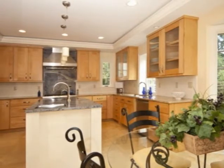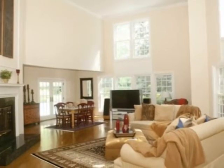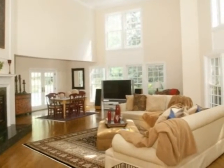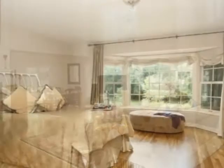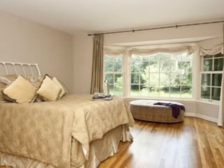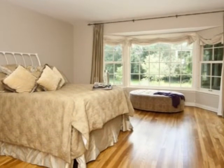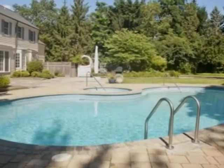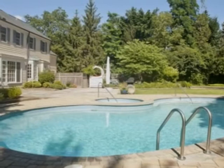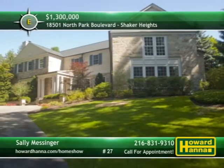and Gaggenau ovens. Walls of windows emit natural light to the 2-story great room, which combines a marble fireplace, built-in shelves, and a granite entertainment corner with leaded cabinets. In the huge master suite, a bay window overlooks the pool, while an oversized bath features double sinks, a large shower, a whirlpool tub, and a walk-in closet. Flowering gardens surround the patio and in-ground pool, only 10 minutes from University Circle. You can experience it all firsthand with the help of Sally Messenger.